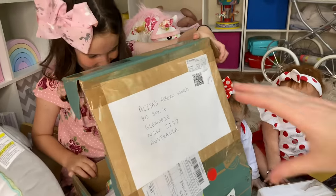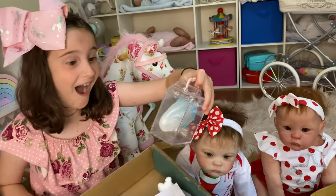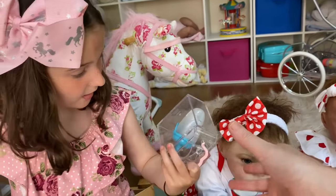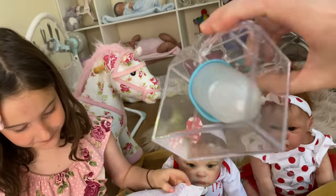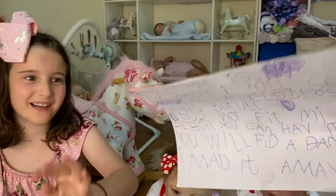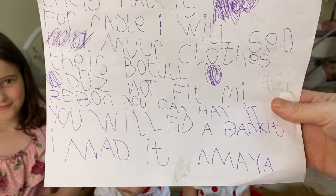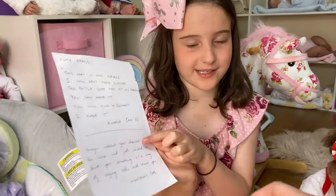All right, let's see who this is from. A baby bottle. Oh, let's see. Oh, that's so cute. It's like a Baby Alive one. Is it? It looks like that. Oh, that is cute, isn't it? It's in its own little case too. Here's a letter. Oh, look at that beautiful letter, guys. Oh, it's from Amaya. Wow, and what's that one? This is what it says on the letter.